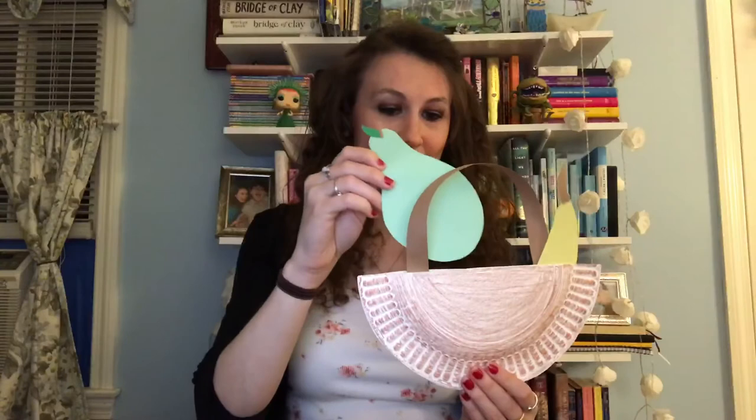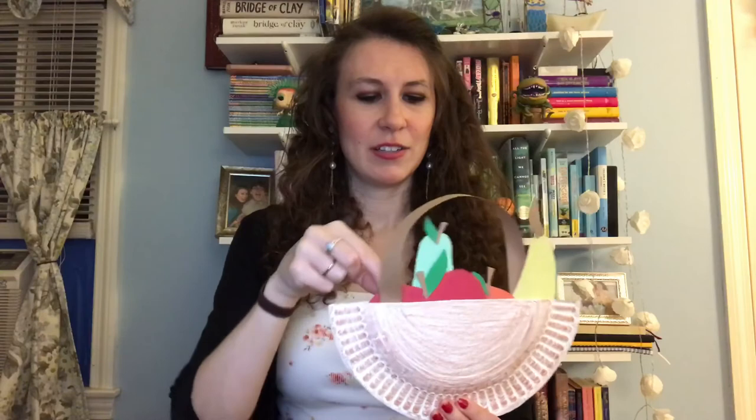And now comes the fun part where you get to fill up your basket with different kinds of fruits. So for my basket, I decided to make a yellow banana. I also made a green pear, and you can tell I made these really big, and that's so they'll stick out of the basket a little bit. I made an orange. And last but not least, I made a red apple. Slide that guy right in there.